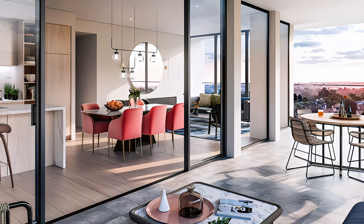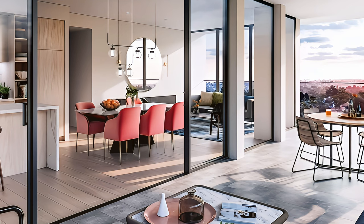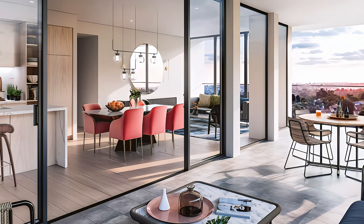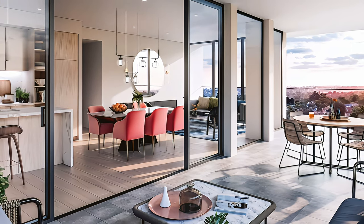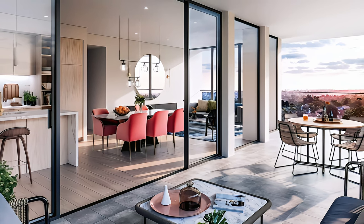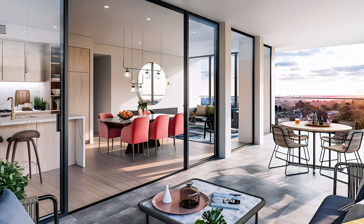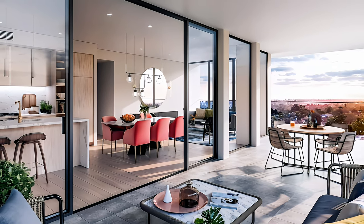The balcony terrace depicted in the image is a beautifully arranged space that exudes modern elegance. It features contemporary furniture, perfect for dining al fresco, set against the backdrop of a breathtaking sunset skyline. The warm golden hues of the setting sun enhance the serene and upscale atmosphere of the terrace, making it an ideal spot for relaxation and entertainment.